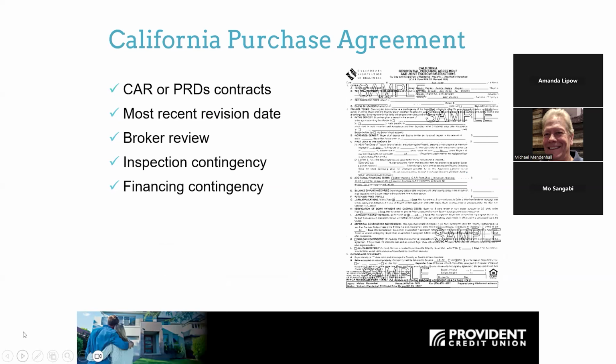All right, California Purchase Agreement. There's two, the CAR and the PRDS. You want to make sure you have the most recent revision date, a broker review and initials at the bottom on the first page if you're working with a newer agent. And then you're going to talk about contingencies.